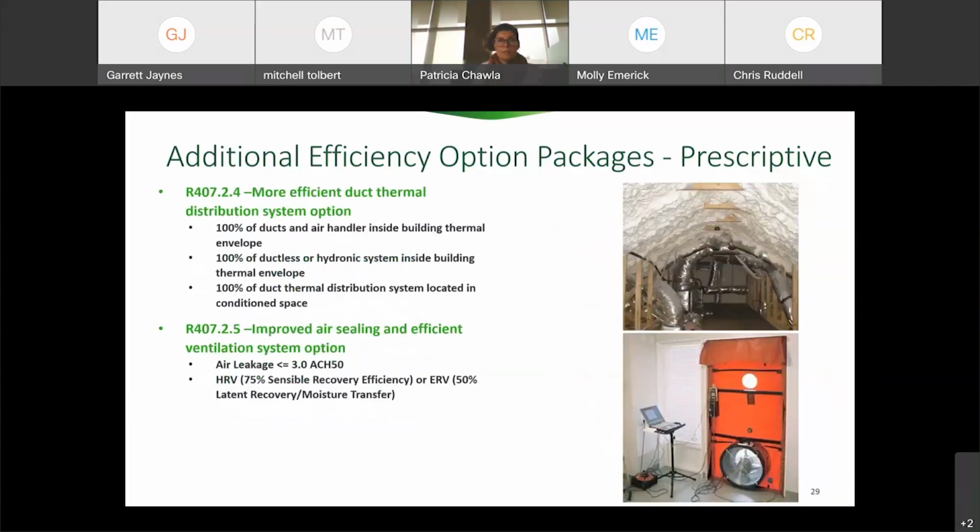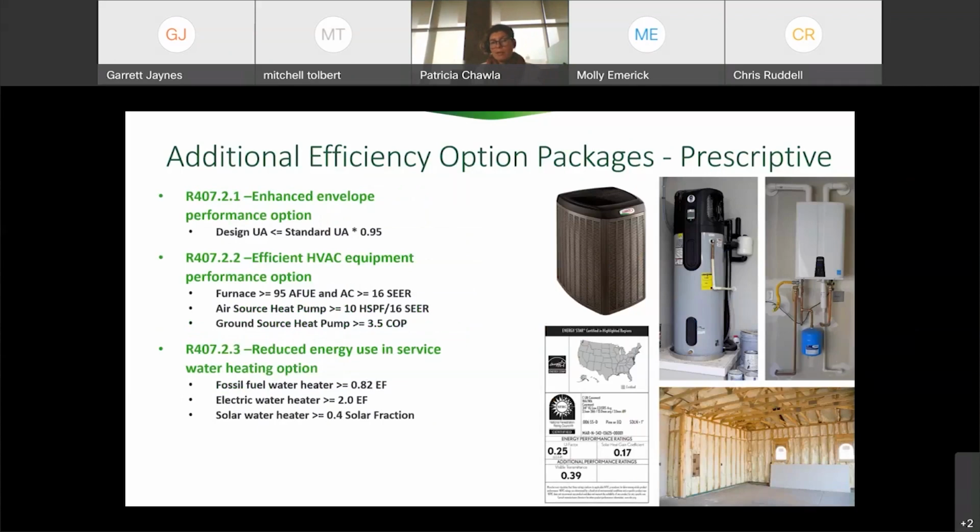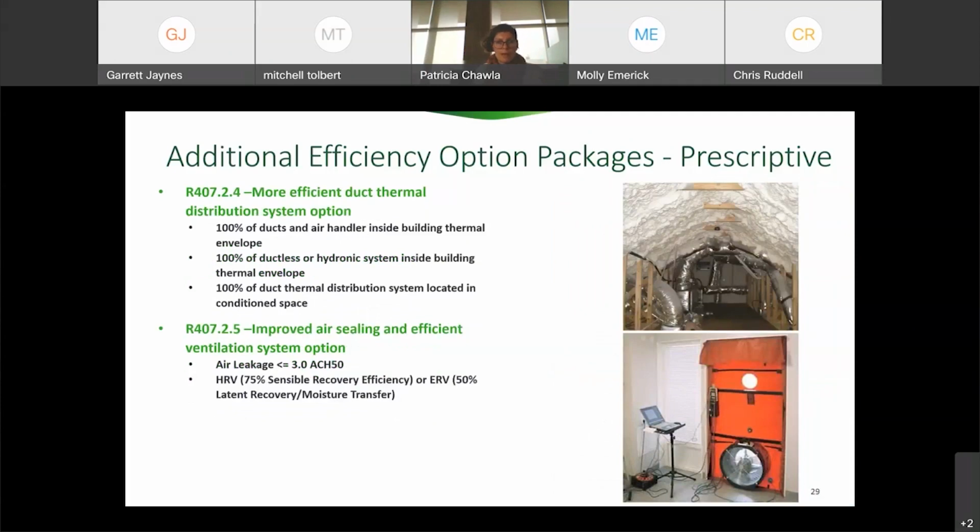You can improve the duct thermal distribution system, or you can improve the air sealing and ventilation system. So you have, let me back up one, you have 5 areas, 5 categories by which you can improve and pick something that works for you and your project. But what if you were doing that performance path? Well, if you're doing that performance path, you could still pick one of these things. It just wouldn't be included in the calculation for your performance path, so you don't get a double credit. Or you can just be 5% better on your energy model.